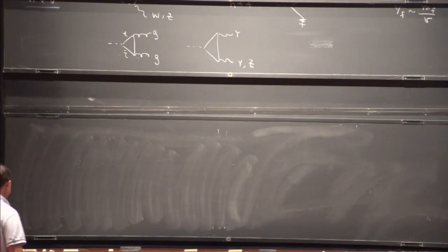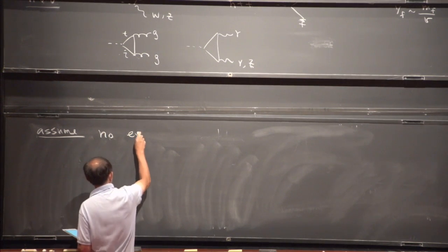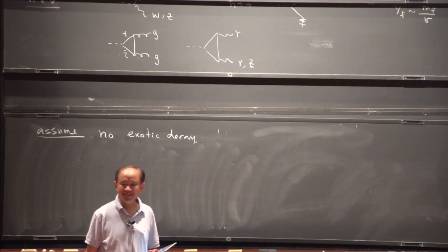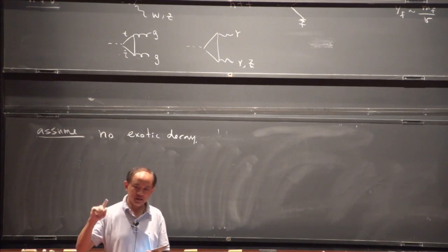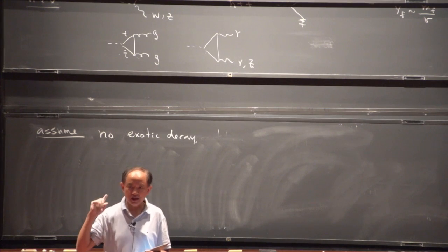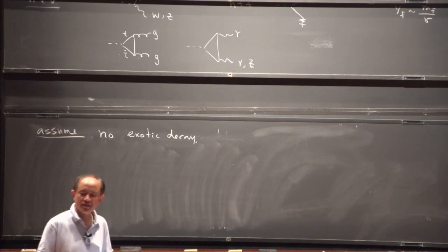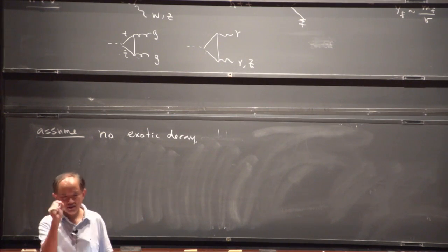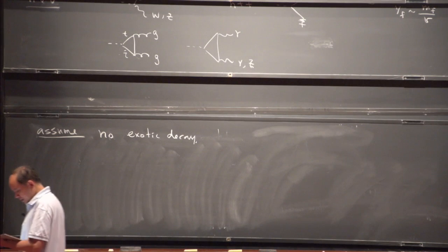One way of making assumptions is to assume no exotic decay. Again, I emphasize this is slightly different from assuming I would not search for exotic decay. This means that there are no unseen decays of the Higgs. I'm not missing any significant decay mode. Even though I'm missing H to e e and so on, they don't really change the total width. But I don't miss any significant decay mode.